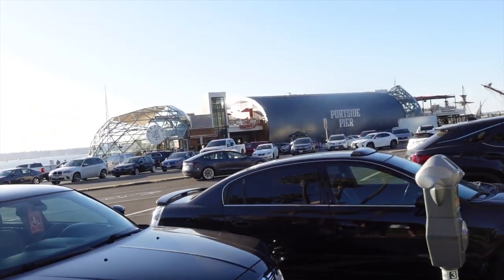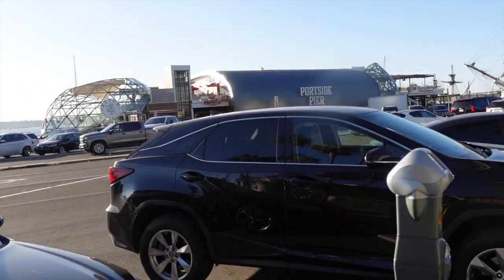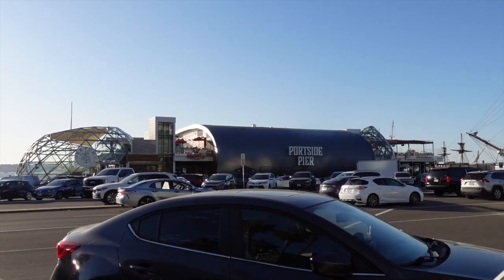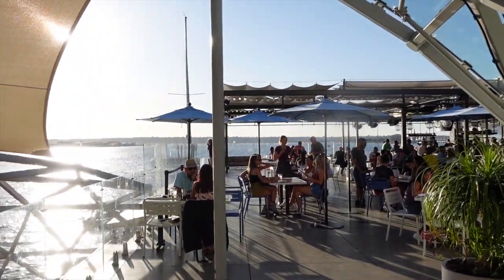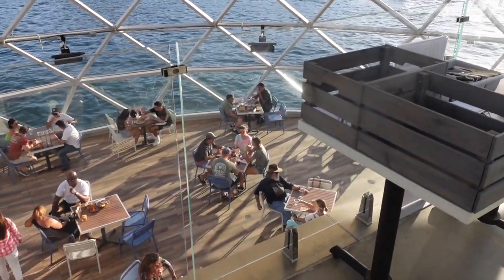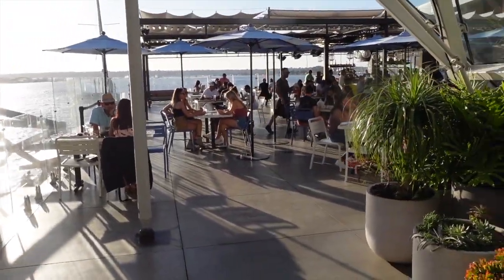Sherry just pointed out that this portside pier place over here has like three or four different restaurants right in it, and so I think we're gonna cross the street, go see what they have, and maybe find something to eat over there. So we just found a place called Catch Brewing, and I hope there's not too long of a wait because it looks amazing. Like, it's so pretty here. They have like a quick service area over there and like the full service up here.